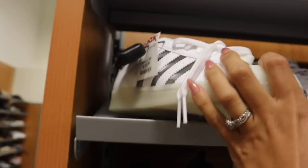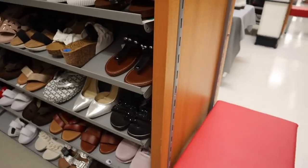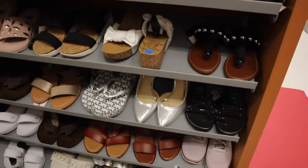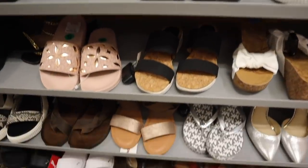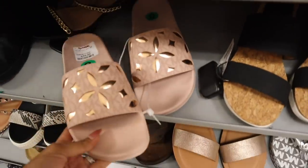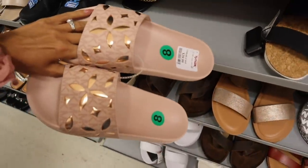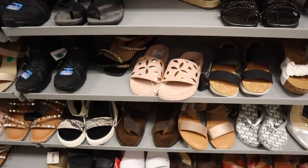I just found a pair of Adidas for only $40, so you can't beat that price point either. And this side is full of size 8 shoes, so sometimes I can fit size 8, it just depends. Look at this pair, you guys, so cute. And we have seen the pink ones before, so this one is only $40, like really, really good deal. You can't go wrong with pink and gold together.